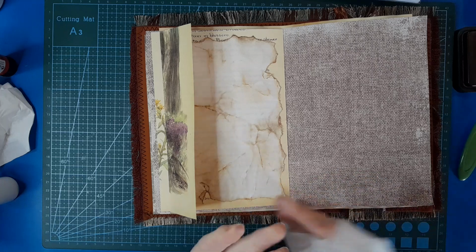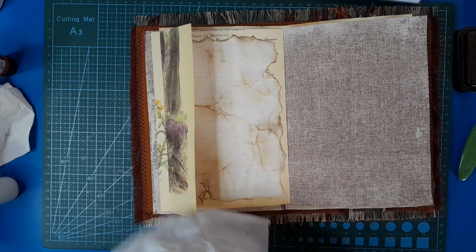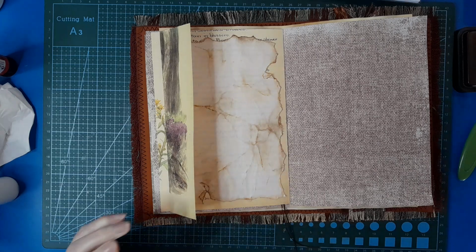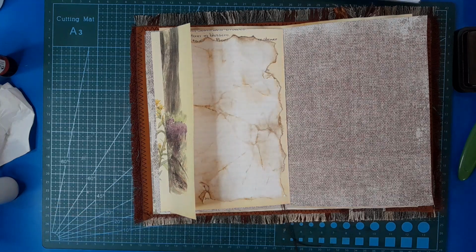So let's just do a little clean up. Take a wee moment, have a sip of coffee. What are you drinking? Have you got a drink with you? Are you a good person drinking water? Or are you like me and you're having a cup of coffee? Or maybe you're having tea or a soft drink or something. What's your pleasure at the moment to drink?